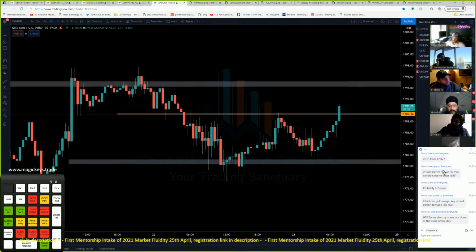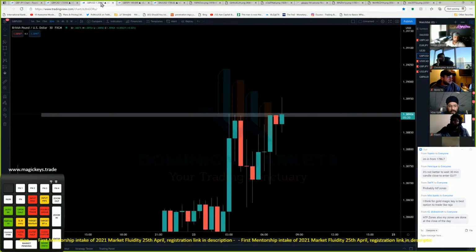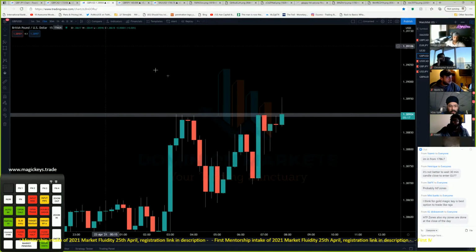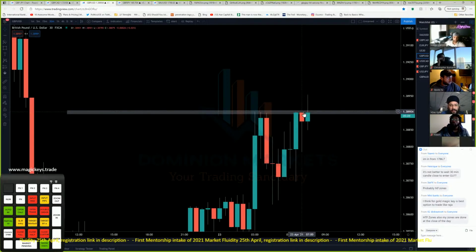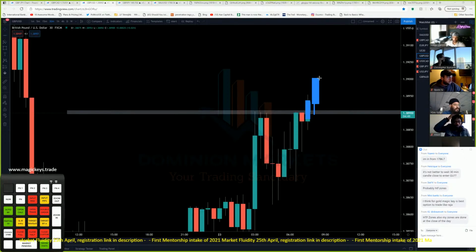Is it not better to wait for the 30-minute candle to close on GU to enter? Yeah, it's up to you. The 15-minute candle is about to close, and that's also going to be closed on the 30-minute candle, and then the NYSE is going to start. So if this candle closes bullish above this candle, then there's a higher probability for the next candle to continue bullish. For example, let's say this candle closes something like this, then there's a possibility for the next candle to make a lower wick and possibly continue bullish. So it's very important for this candle to close above this minor resistance.